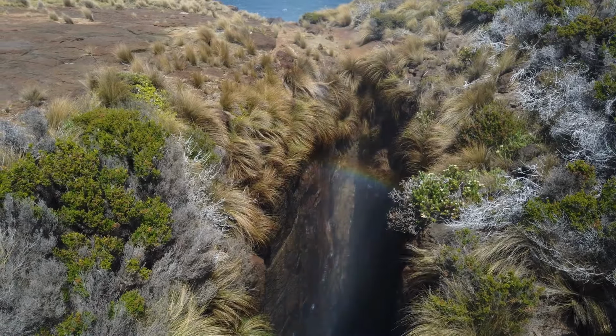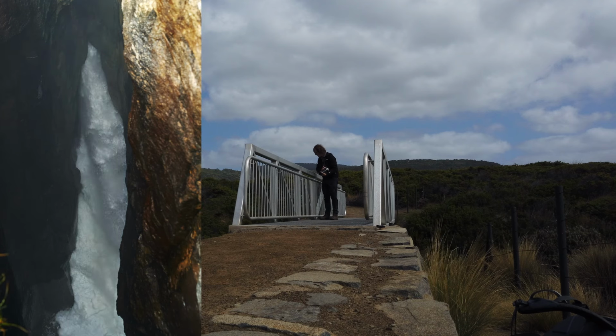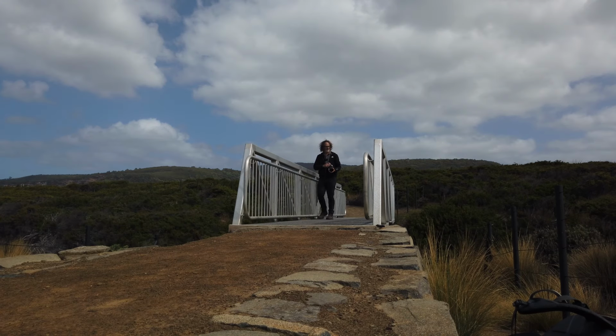whoa. You're not likely to get another view like this anywhere else. Far out. The waves are just pummeling down there. That's amazing.